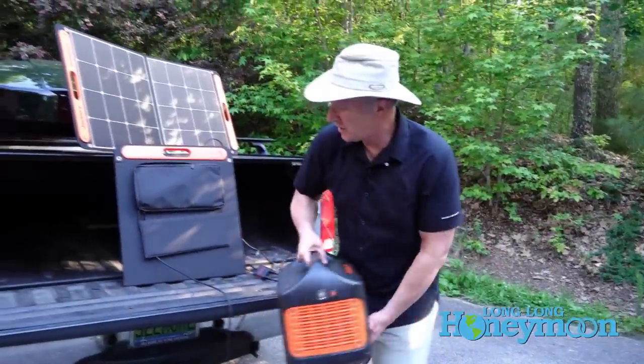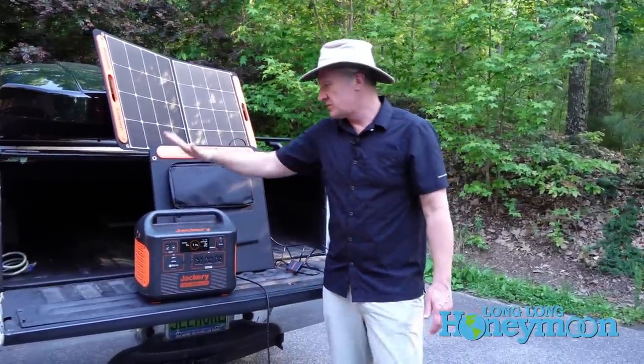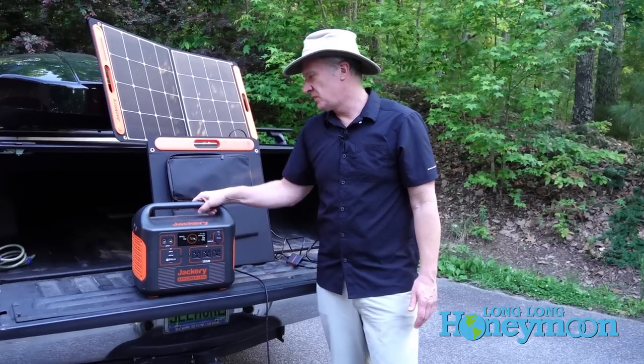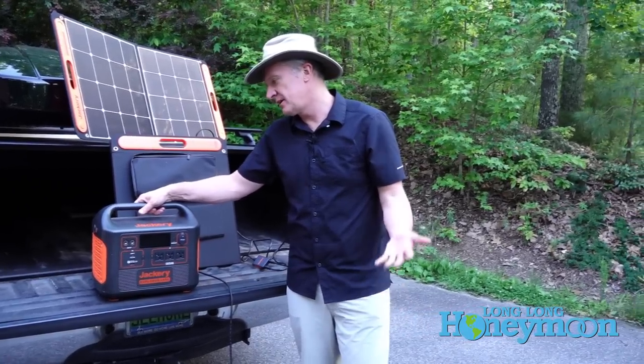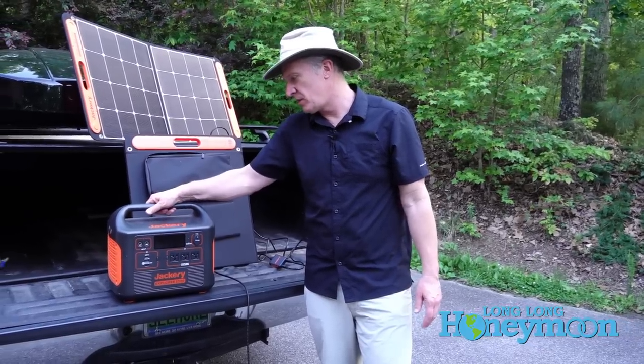I like the big rugged built-in handle on the top. And I also dislike it because you can't lay anything on top of the unit because of this large protruding handle. But on the other hand, you always know that you have a sturdy, reliable handle.